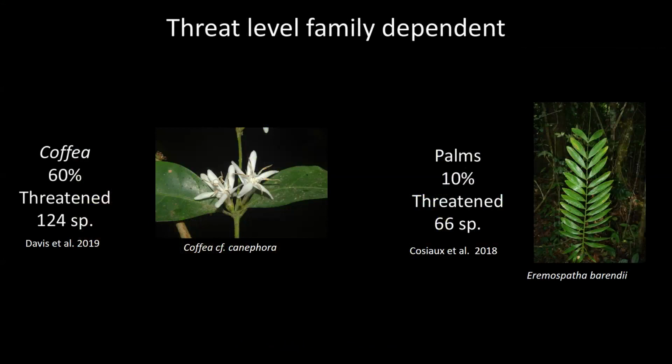Once again, we said that 32% of species are threatened, but this is mainly taxon dependent. For example, a very important genus, Coffea, of which we have the coffee bean, has about 60% of its species threatened. In contrast to a group like palms in Africa, although there are very few species, only 10% of these species are threatened with extinction. So it's really also a group-dependent analysis, but overall, about 32% of species have been identified as potentially threatened with extinction.